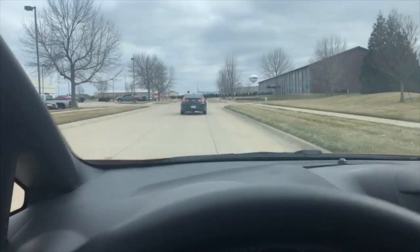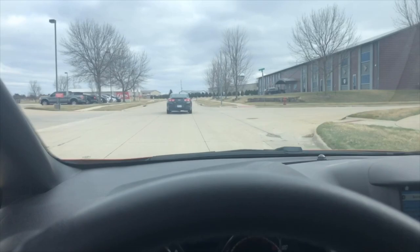I love the way this car sounds. It just makes so many backfiry noises in the background. It's the best.